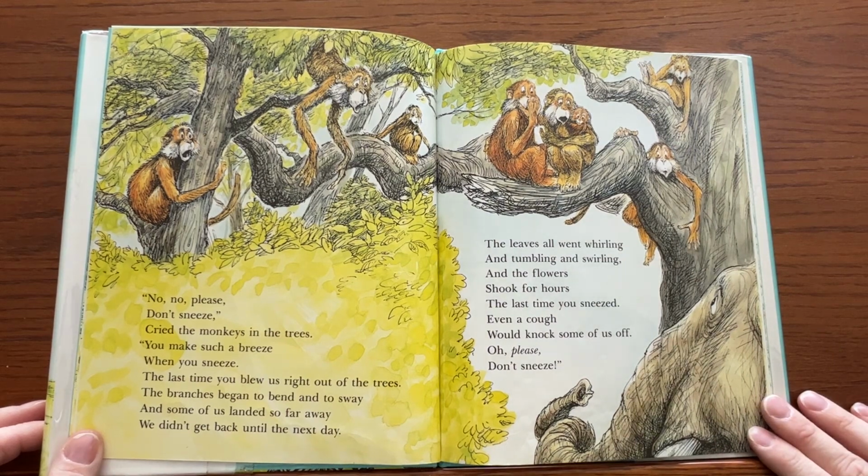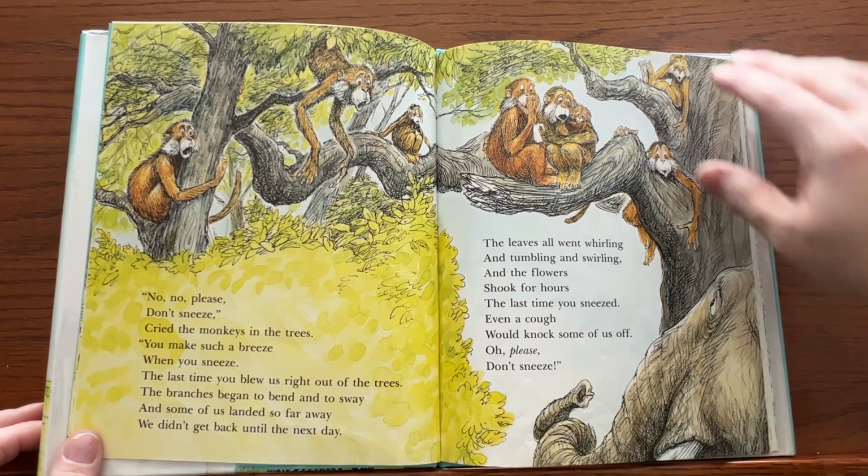No, please don't sneeze, cried the monkeys in the trees. You make such a breeze when you sneeze. The last time you blew us right out of the trees. The branches began to bend and to sway, and some of us landed so far away, we didn't get back until the next day. The leaves all went whirling and tumbling and swirling, and the flowers shook for hours the last time you sneezed. Even a cough would knock some of us off. Oh, please don't sneeze.